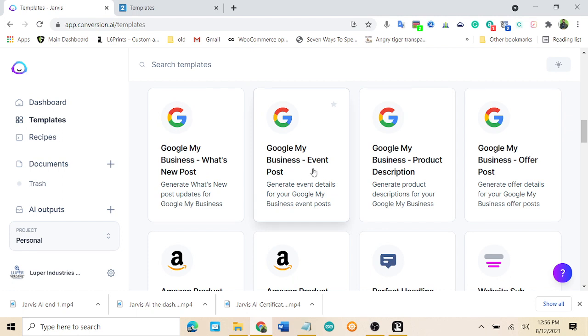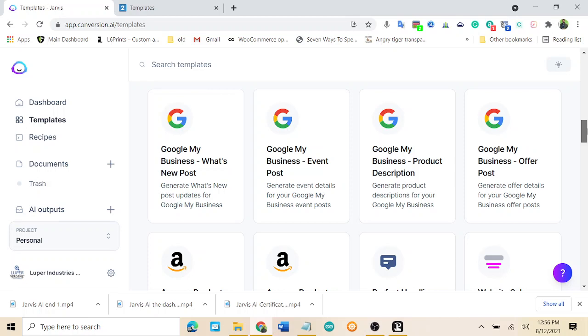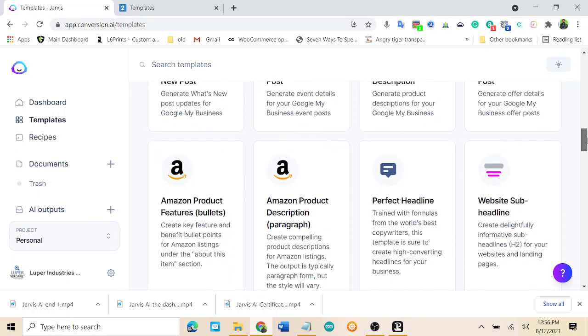So Google My Business event post: if you've got events going on or anything. Google My Business product description: if you're selling products, that also goes for services. You can go in there and this will help you generate the descriptions for that. Google My Business offer post: if you want to offer a special, if you're doing a service special or you've got a special going on in your store, you go in there and you can add that offer. Again, these are all things that are going to help you tremendously. And if you get nothing else from this video, understand Google My Business is critical if you're a local business.